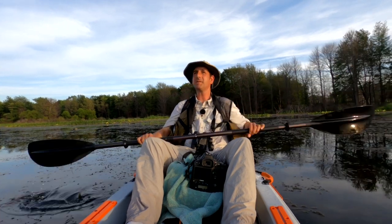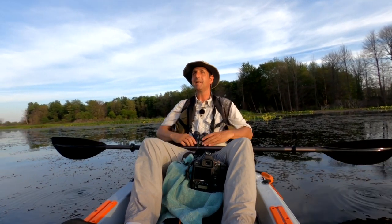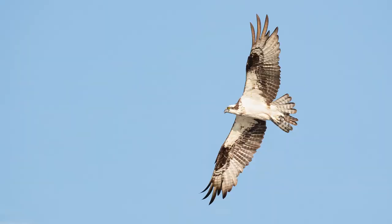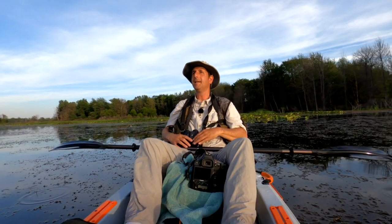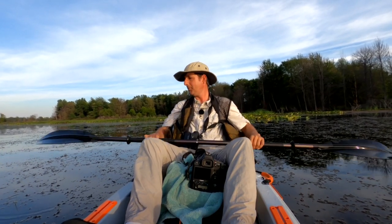And there is an eagle nest here somewhere. I don't know exactly where it is, but I believe there's one back in this area somewhere. I can still see the osprey. He's moving from right to left. The eagle went down. Well, so I got the bald eagle, osprey, and I got a pair of pileated woodpeckers.